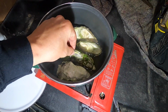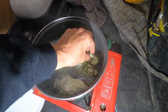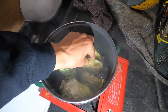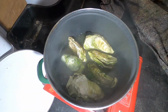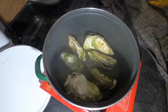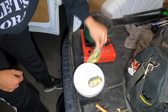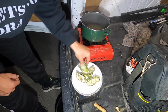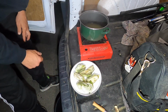So our oysters are nearly done now. We've got one that we don't think's open, so we're going to discard that. This is how you want them to be. Nice and open. Give them a few minutes extra cook, just in case there's any bacteria. We're good to go. These are smelling great. That big one's definitely yours.